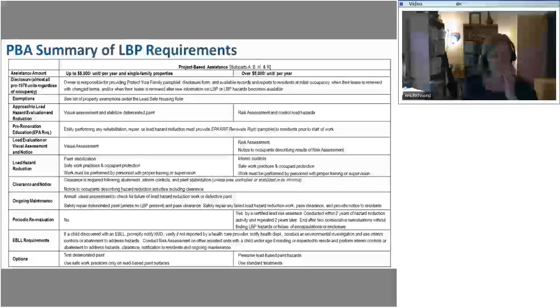So if our visual assessment or our risk assessment identifies that we have hazards, then we would be doing lead hazard reduction work. We would have the documentation for where those hazards were identified, the work that was done, the clearance information that was attained to be able to complete that project. And then because we have ongoing maintenance and reevaluation requirements, all of that documentation is going to be maintained in that file. It's part of our disclosure, but for our ongoing reevaluation, we're going to need to be able to look back to where the work was done, and since we're re-examining those areas, we're going to need all of that paperwork in place.